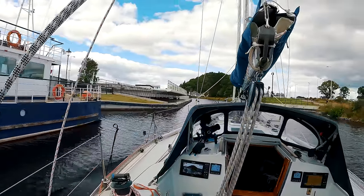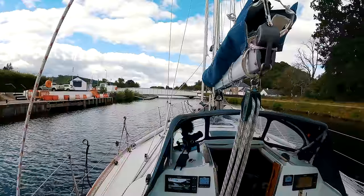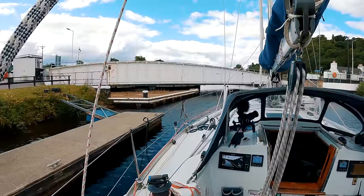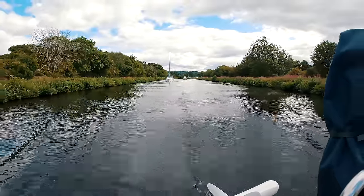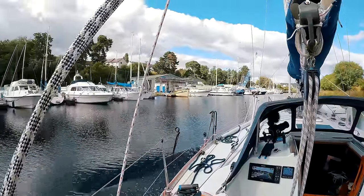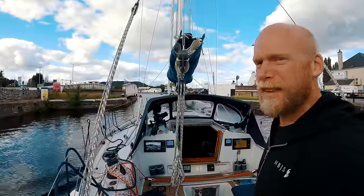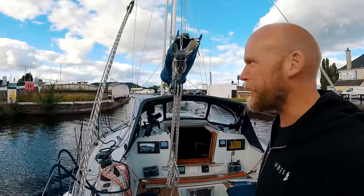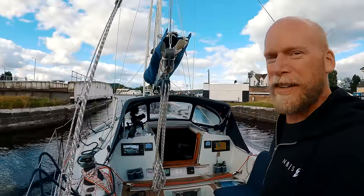That's our bridge open. So we made it. Yeah. Okay, no we didn't. There it goes up again. Next lock up there. That's us passing the last bridge, swing bridge in the Caledonian Canal. Amazing.